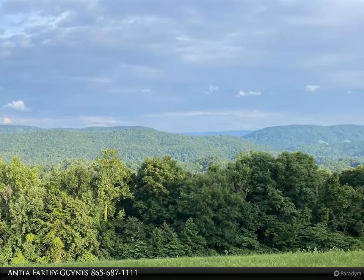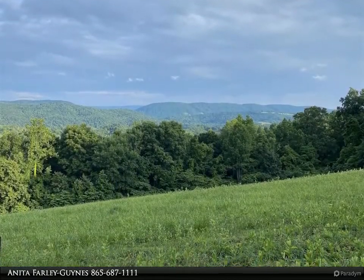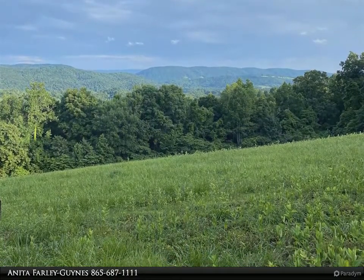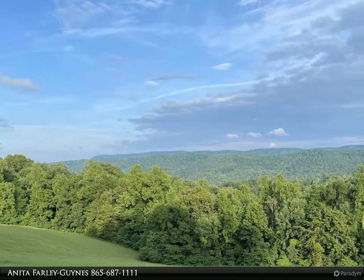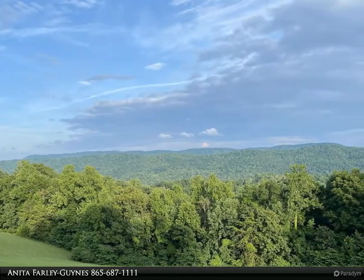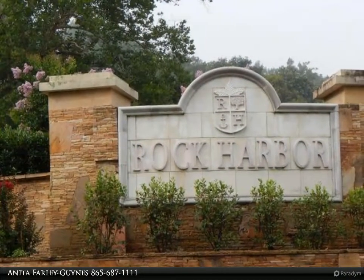Some properties have to be seen in person as pictures do not do them justice. This is one of those properties. Build your dream home and watch the sunrise and set from this wonderful lot. Enjoy your favorite beverage while looking at the majestic mountain view. Lot is rolling, allowing for all types of home construction.